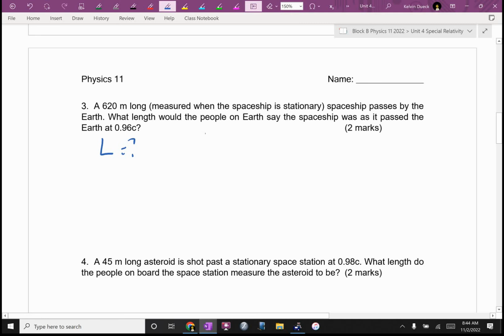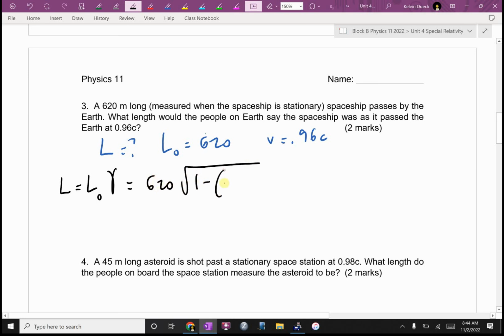I think they want, because they're asking what length would the people on Earth who are stationed, and it says this is when the spaceship is stationary. I'm pretty sure that's L0. And it looks like V is going to be 0.96c. So L is going to be L0 times the square root of 1 minus V over C all squared. It's going to be 620 times the square root of 1 minus 0.96c over C all squared.